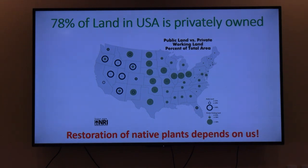78% of the land in the United States is privately owned. So this is a problem where those of us who own property, even a little quarter-acre suburban lot, it is important for putting in native plants. That number is even higher east of the Mississippi because so much of our federal lands are west of the Mississippi.